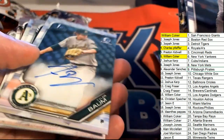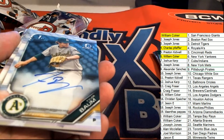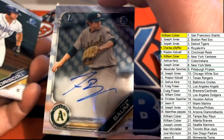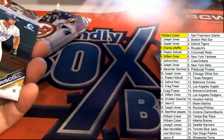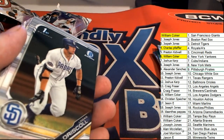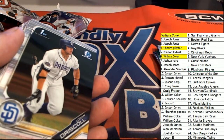Franchise Futures, and here's an autograph right here for the A's owner. Oakland A's. And that is a good one there. Congratulations to the A's owner in the break.